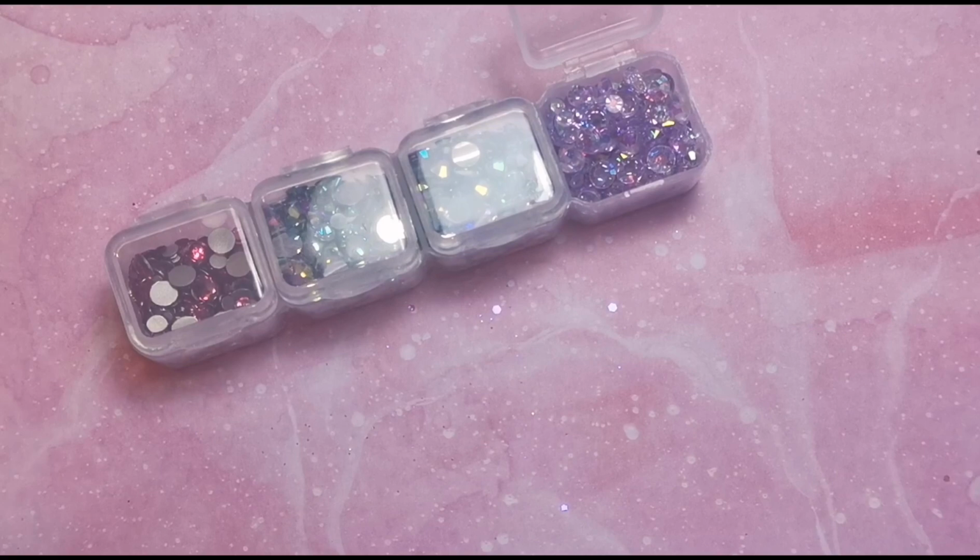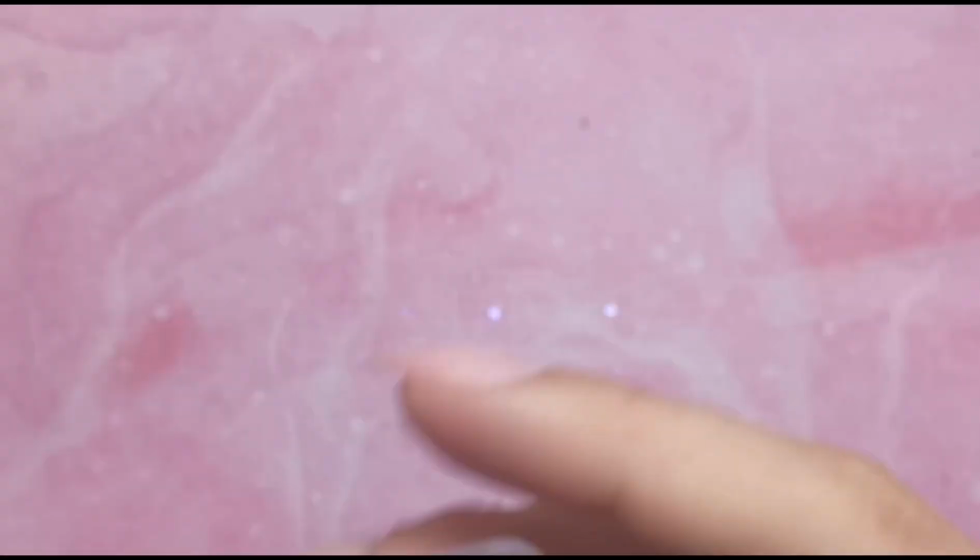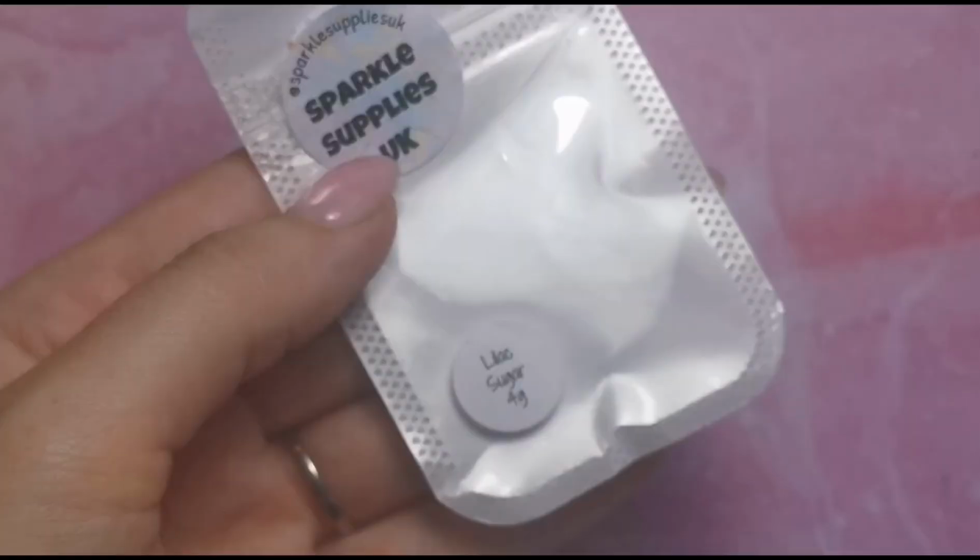But yeah, look how beautiful that colour is. It's like glass lavender. It's gorgeous. And they are called Lilac Sugar. So I've got those as well. I'm just going to pop those away. That's in there. And then, wrap on the face. There we go.